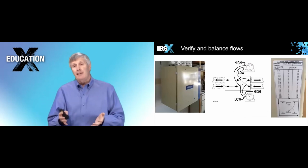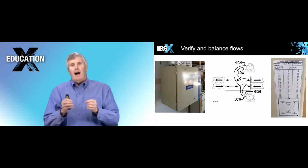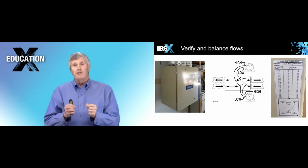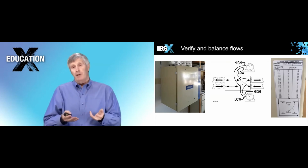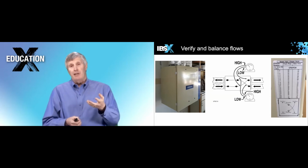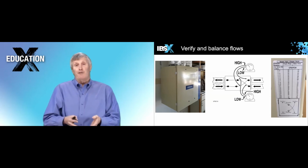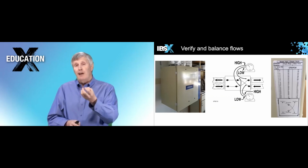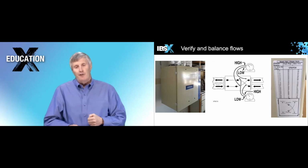A couple of key hints: make sure you're verifying the flows. Remember you said you want 75 CFM? I would like your HVAC contractor to commission and measure. And most units on the market actually have flow measuring equipment built into them. Use a very simple gauge, the same gauge that they use for doing blower door testing, and it will tell you exactly how much flow you're getting. That way, when you leave the house for the client, you know that you've given them the healthiest possible air for them and their family.